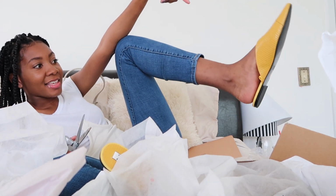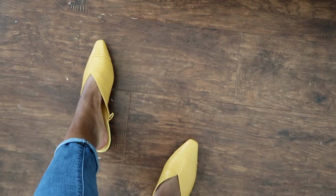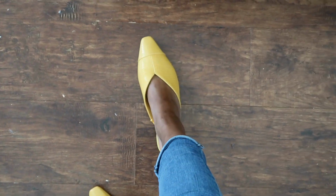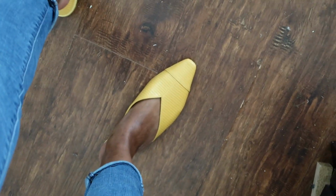Like, I like these. I think these are so cute. Like, I just love it. I like the pointy look. I feel like it's a very minimalistic, modern look. And they're actually darker than the camera showing. They're like this deep mustard. They're not like this lemon color that's showing up. But I love them. Yes, yes.